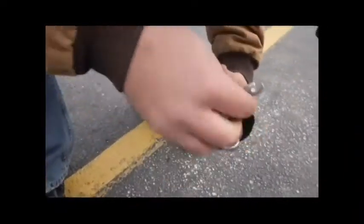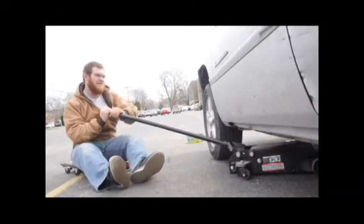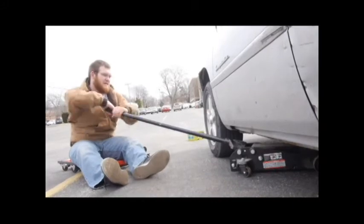After I get my tools all the way, I like to go to my jack and set my car down on all four. This way I know it won't fall on me, or fall and crush my foot, or roll off the jack in any way.